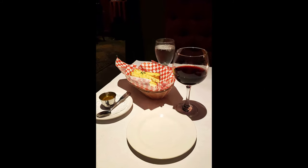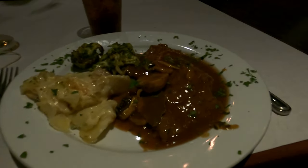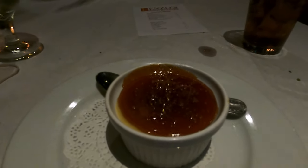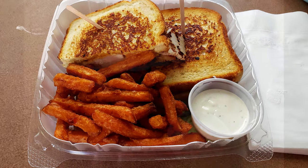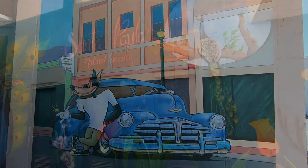Here are some of the places that I ate and really enjoyed while I was here. Enzo's Italian restaurant is the restaurant in the Glen Tavern Inn. It's fine dining, dinner only, and reasonably priced. I ate here twice, and it was excellent both times. Chef David's Kitchen and Catering is a sandwich shop with good food, generous portions, and great prices. And it's in this very cool alley with all this art.